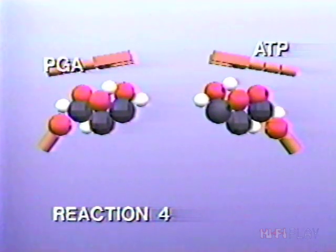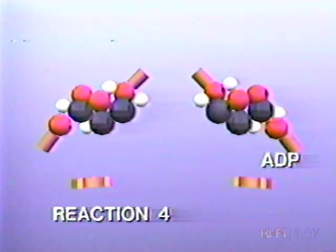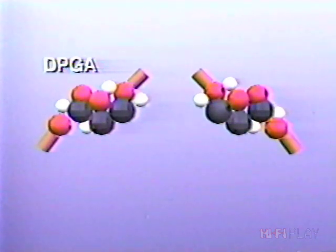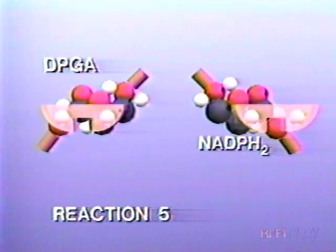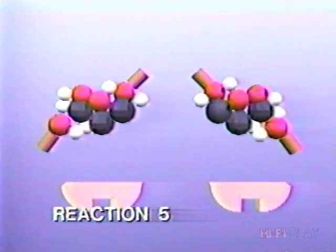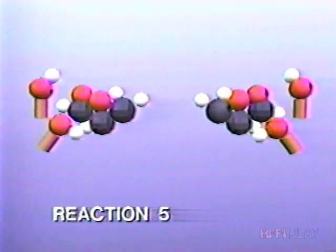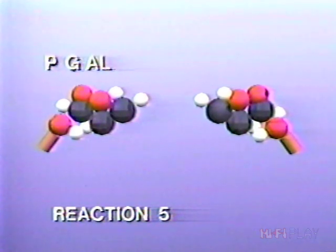In reaction 4, ATP molecules once again enter the cycle. Each molecule gives up its 3rd phosphate group to a molecule of PGA. And each molecule of PGA, having gained the phosphate, becomes the compound DPGA, or diphosphoglyceric acid. In reaction 5, NADPH2, the other ingredient provided by the light reaction, enters the scene. NADPH2 injects each molecule of DPGA with energy. Both DPGA molecules lose one phosphate group to become new 3-carbon compounds called phosphoglyceraldehyde, or PGAL for short.